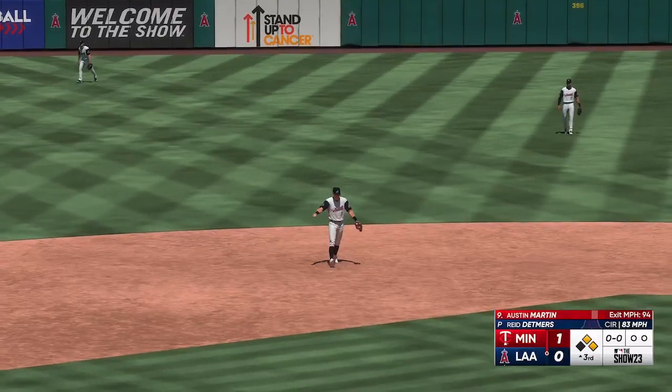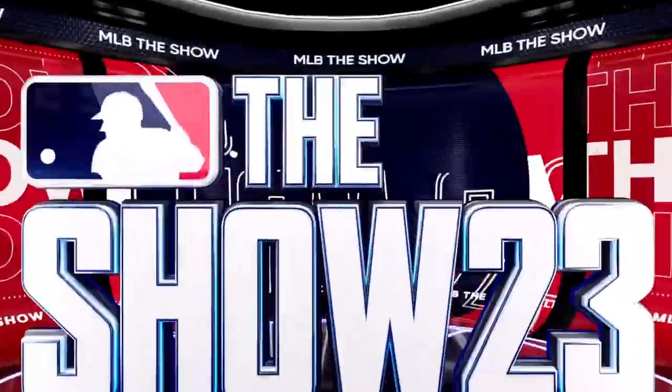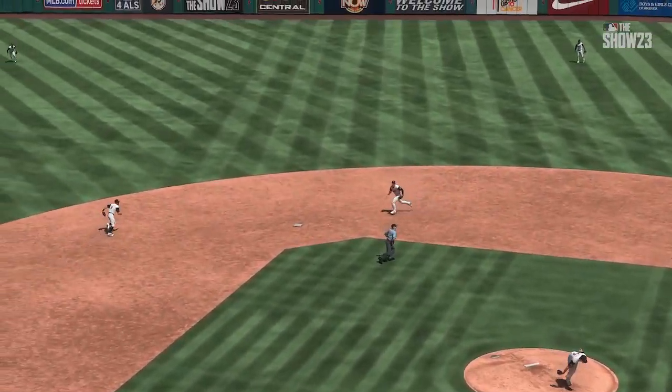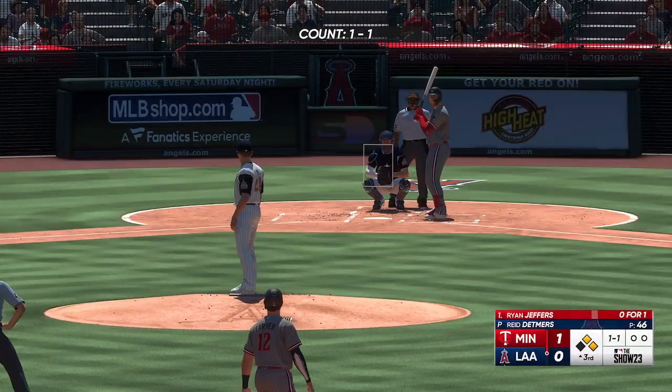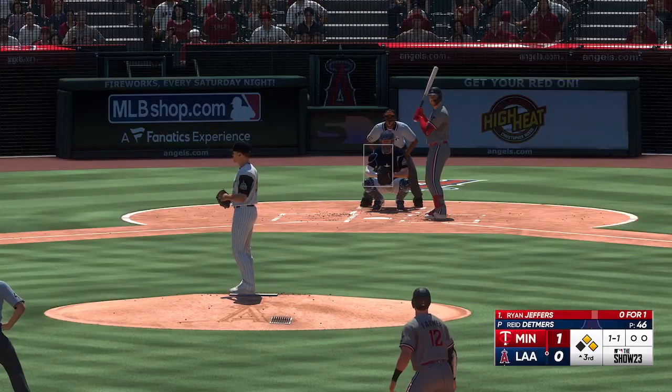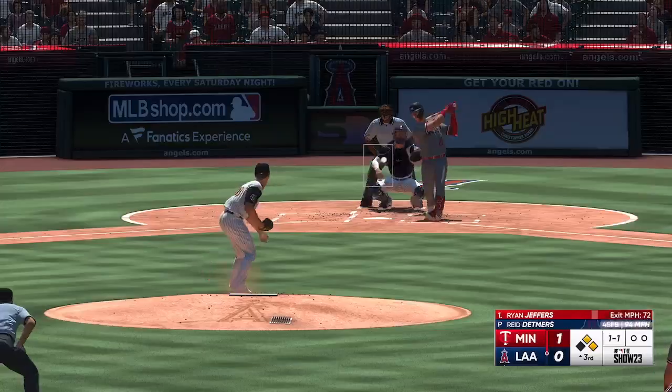Lead runner holds up. They're at first and second with nobody out. He was all over that one. Couldn't get any air under it, but he smoked that ball back up the middle. Timing was just perfect. Got great wood on it, and there's just no chance for the infielders with how hard he hit it. Ryan Jeffers at the plate.